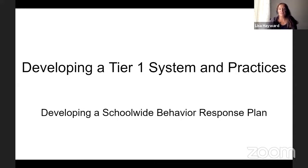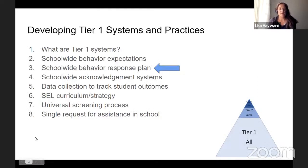Today is a continuation of our Summer 21 series, and we're going to be focusing on part 3 of our summer session, which is developing a Tier 1 system and practices with the focus on developing a school-wide behavior response plan. Last week, we looked at school-wide behavior expectations, and the week prior to that, we looked at Tier 1 systems. So sit tight today for a really invigorating and relevant discussion of school-wide behavior response plans.